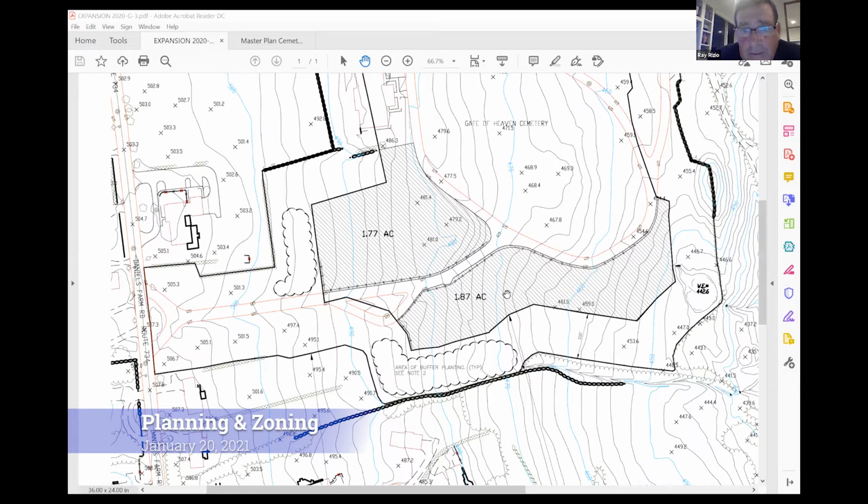Mr. Corey had talked about keeping that prairie-like view when you come in. They had talked about providing screening to make sure that neighbors don't have to see these headstones. And they talked about not ending with a mismatch, so that we'd have designated areas for the uprights. So what you see before you is a 1.77 acre piece and a 1.87 acre piece, one north of the driveway, the 1.87 south of the driveway.